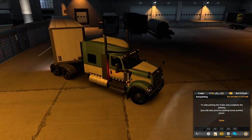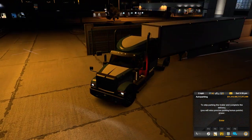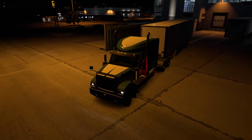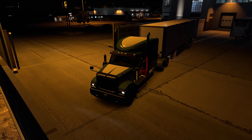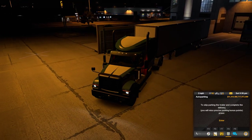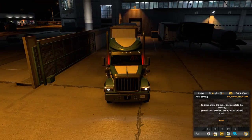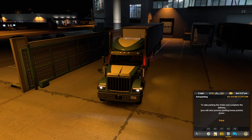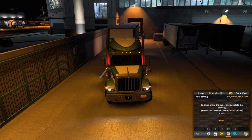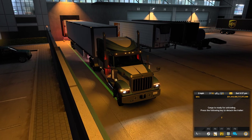Okay, we're probably gonna hit. Now we need to straighten up this. I don't have a camera yet, guys, for the tracker, or I wouldn't be doing it this way.